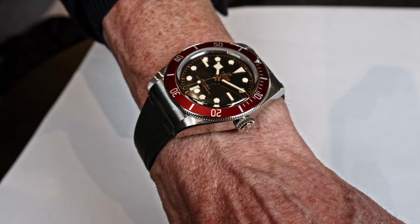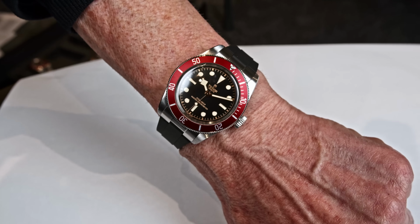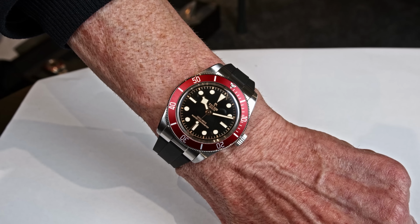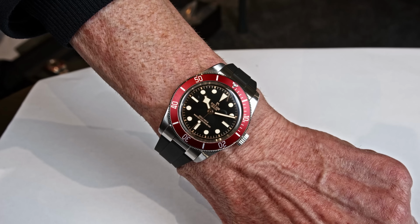Regulating a watch to minus 4 plus 6 seconds, as COSC does or claims, is quite old. Yeah, that's a little bit Stonehenge. Yeah, we have to say Stonehenge.